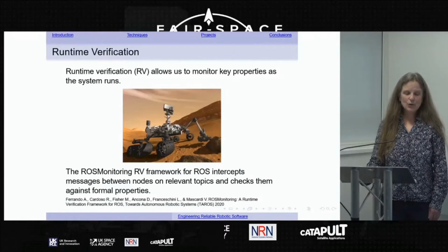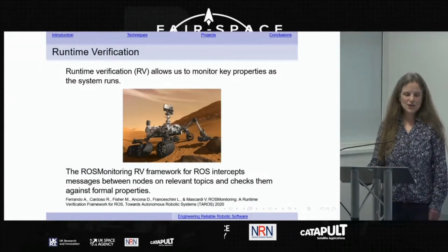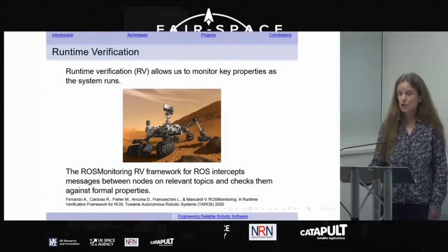So what we did, again, we looked at a rover scenario. We also applied this to the Surrey grasping algorithm, and we were monitoring certain properties. What was developed by the Liverpool-Manchester team was the ROS monitoring runtime verification framework. It works on the ROS operating system, the Robot Operating System. It looks for messages between nodes on particular topics of interest and checks them against these formal properties, so that we can raise a flag or take action if we detect something.